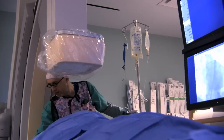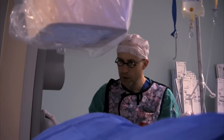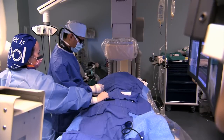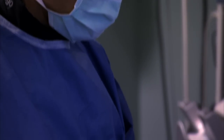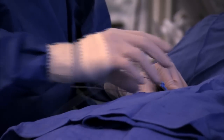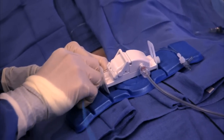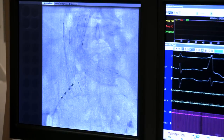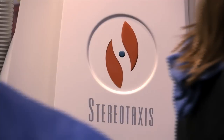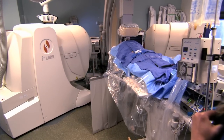Here at California Pacific Medical Center, we have our anesthesiologists sedate our patients very comfortably at the onset of the procedure. And through a small incision that I make at the groin site, I place sheaths into the veins, and you can see me putting in catheters here. Then we push soft insulated wires or catheters through the large central veins, and you can see the catheters now floating up through the inferior vena cava. And we can also utilize the Stereotaxis remote navigation system to move catheters inside of the heart.